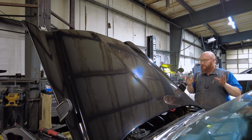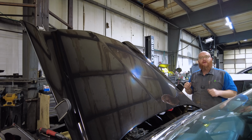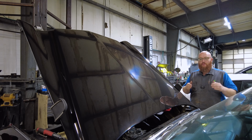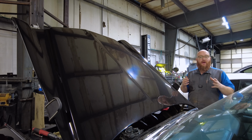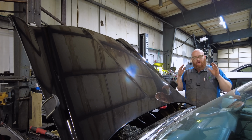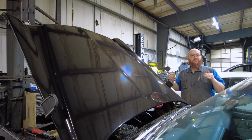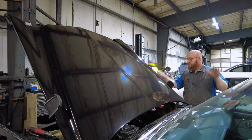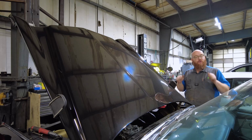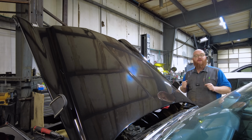Also, when I got the car, the right turn signal would work, but not the left. And as I dove in and figured out what was going on, I actually learned something. I've worked on a lot of older cars, but my Cadillac experience stops at around 1967. That's some of the oldest ones I worked on. This one's a '63, and the turn signal setup is really strange. So let's show you what's going on with that.